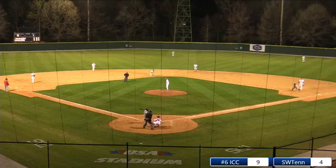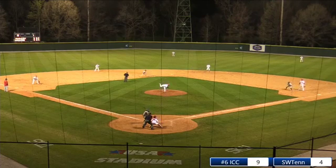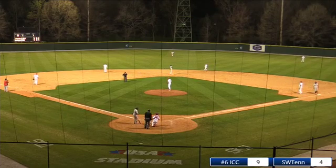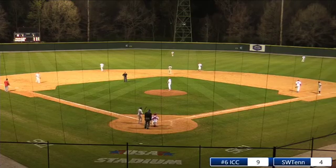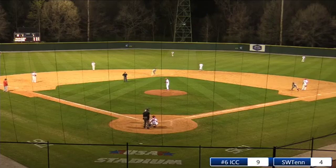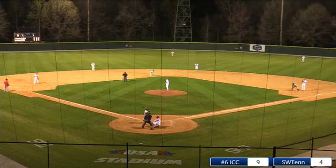ICC with a 9-4 lead on Southwest Tennessee. A pair of non-conference games this afternoon in USA Stadium. So that pitch hangs up high for a ball. As we talked about in the first game, and we'll reference it now here in the second game. This is where ICC played in their national championship game the last time they made it to the national tournament. Finished 4th in the country that year. Indians trying to duplicate that again this season, and they're off to a good one, up to number 6.